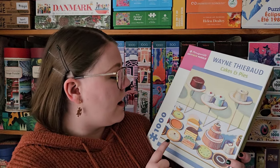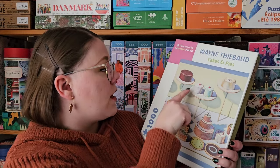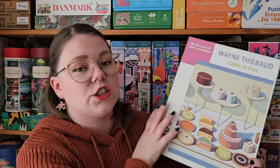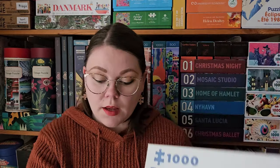But I remember that everything here was pretty easy, and it was only right here that it was difficult, because even here there are quite a lot of lines and shadows. So I'm sure I'm going to do this puzzle again one day. I really, really loved it. But that was all the pomegranate puzzles I have.